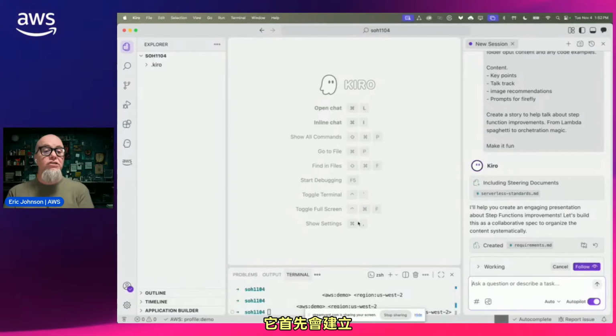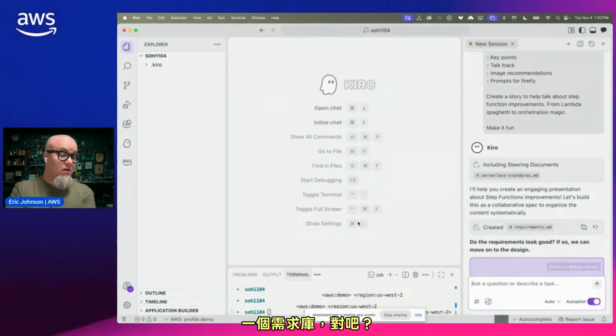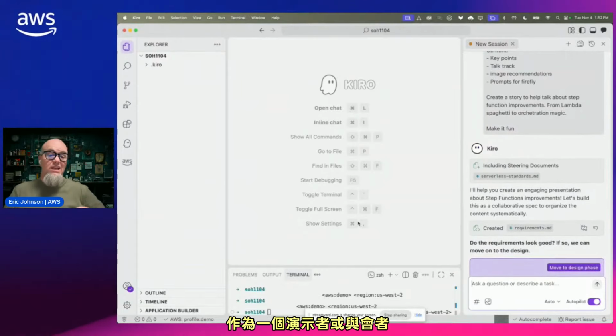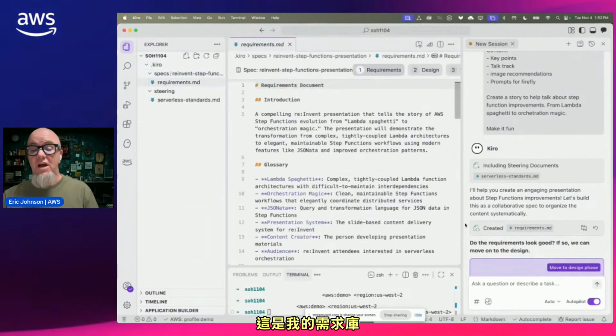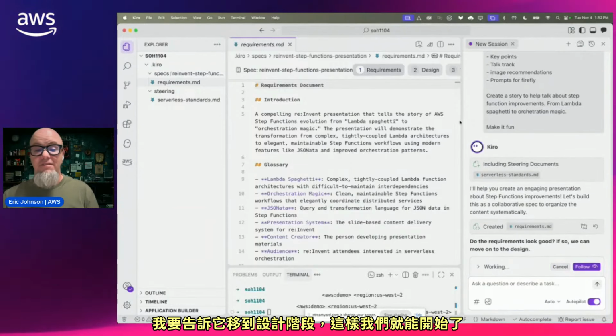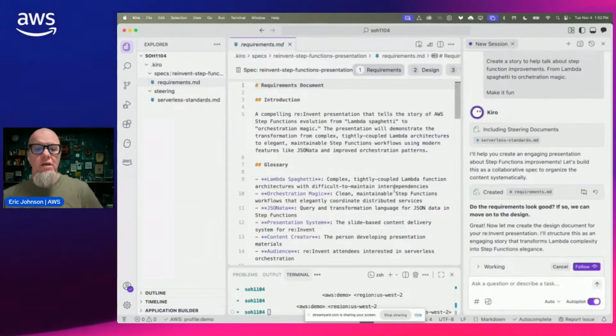While this is thinking, it's going to do several things. First off, it's going to create a requirements doc. These are our stories, right? As a presenter or as an attendee, I want this and then that. So let's see what we've got. It looks like it's already done it. So here's my requirements doc. I'm going to tell it to move to the design phase so we can get started.